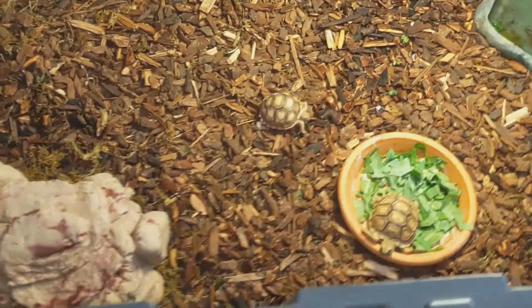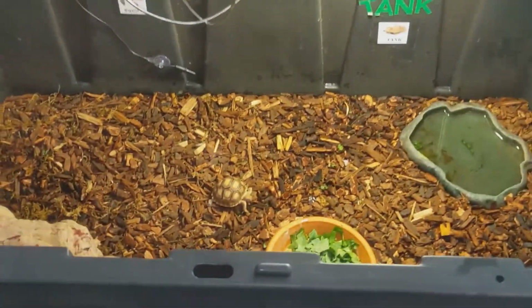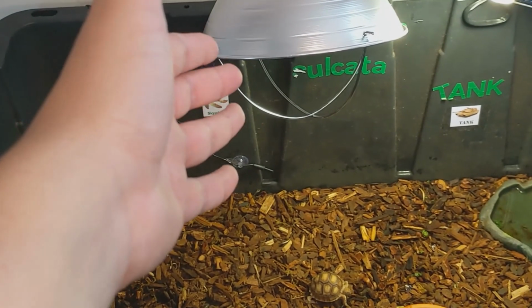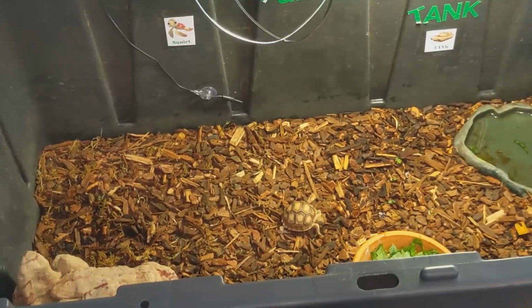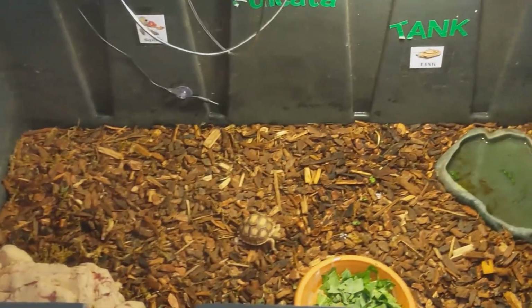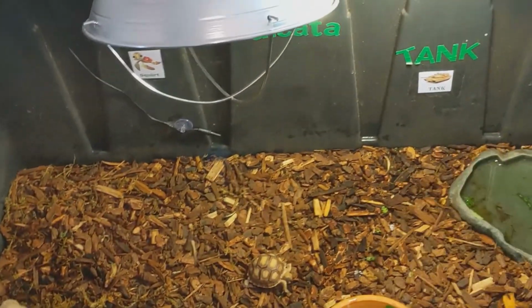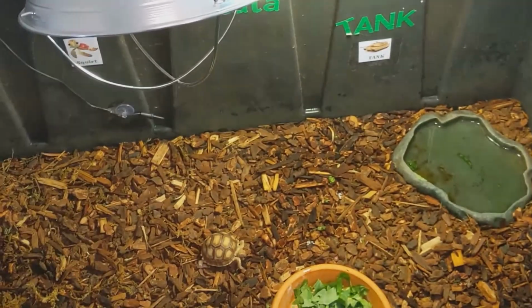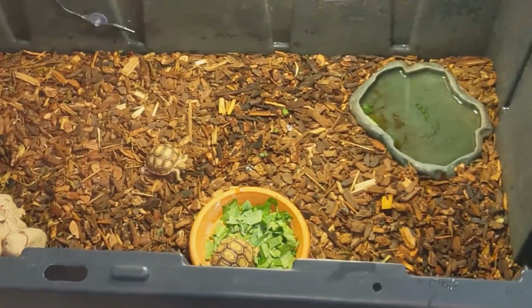Alright everyone, so this is Squirt and Tank's basic setup here. On the left side here we have an actual ceramic heat emitter, which keeps our enclosure about 80 degrees. It goes off during the daytime, and then over here, during the daytime we keep their basking UVB bulb, and that's what gives them temperatures to bask in the morning.